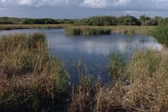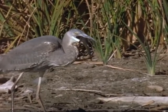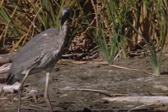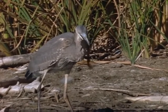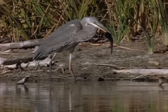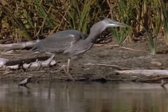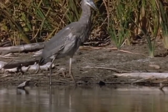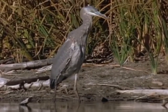Preferring the open edge of almost any wetland, a great blue heron will stand in shallow water waiting for its prey. Small fish will usually be caught crosswise, while larger fish will be speared. This immature great blue shows us how breaking the barbs off a catfish allows for easier swallowing. While this youngster seems to be doing fine, some of these beautiful birds have been found choked to death from trying to swallow fish which were too large.